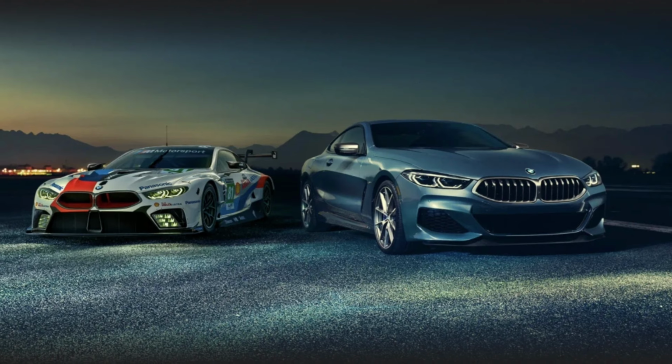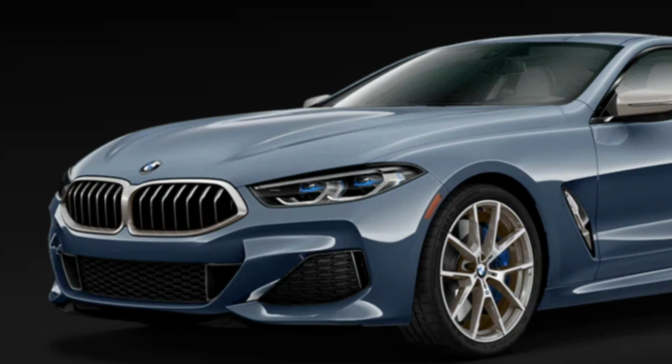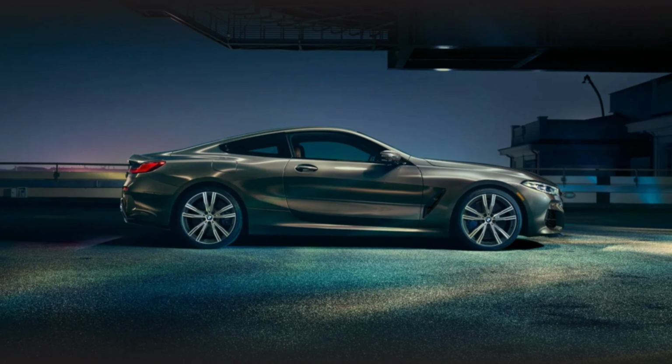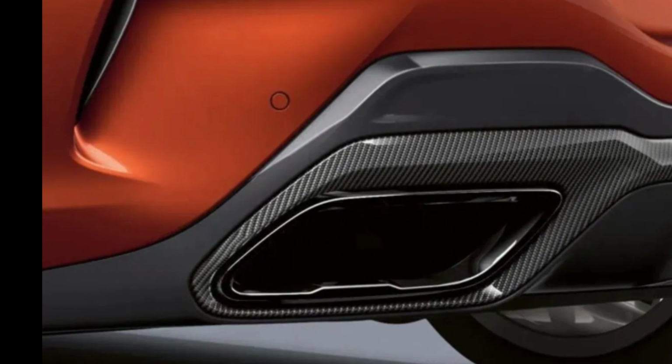Glass controls are $650. I don't know if I mentioned it on the outside, but we'll take a look at it as well. There's an optional carbon fiber roof available for the 8 Series Coupe. The M carbon fiber roof adds another $3,000.